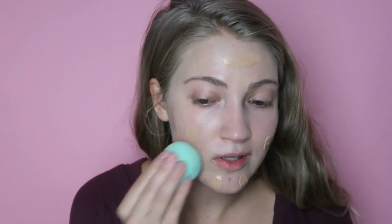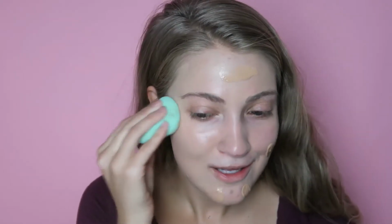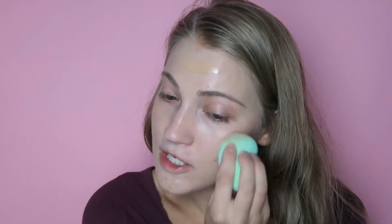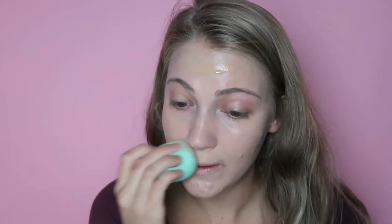I'm definitely going to add another layer just because I do want to get a little bit more coverage. And as you can see, it did give some good coverage, but I still do have some things poking through, so still not quite a full coverage, but this looks really gorgeous on the skin. Honestly, looking up close, I really can't tell that I have a foundation on. I know that might sound a little bit too good to be true, but if you look really close with that second layer, you can tell that you have a foundation on, but still it just looks so skin-like. It doesn't look heavy at all, and I just really like how this looks on the skin. I think it's really pretty.